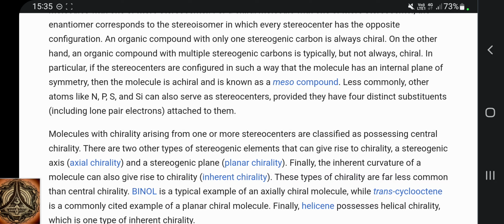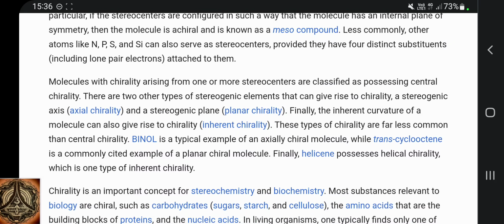Nitrogen, I don't know, can also serve as stereocenters, provided they have four distinct substituents, including lone pair electrons, attached to them. So there is like this Birkeland current where we have silica in the center and stuff. I won't search it for now, but molecules with chirality arising from one or more stereocenters are classified as possessing central chirality.